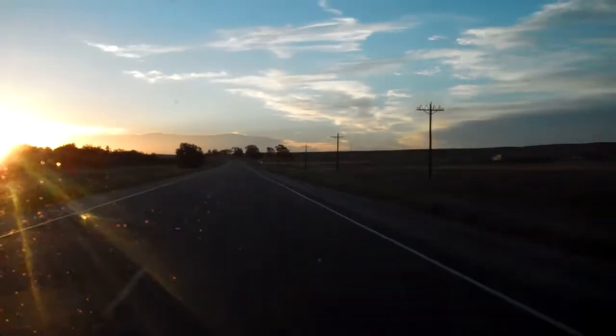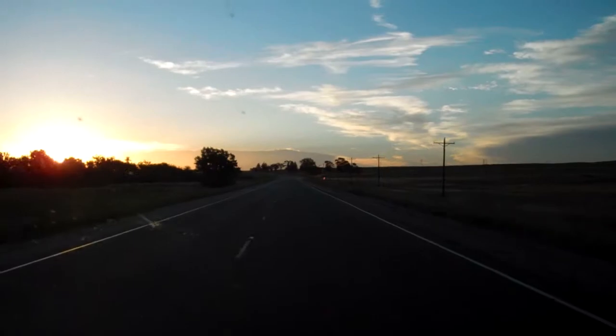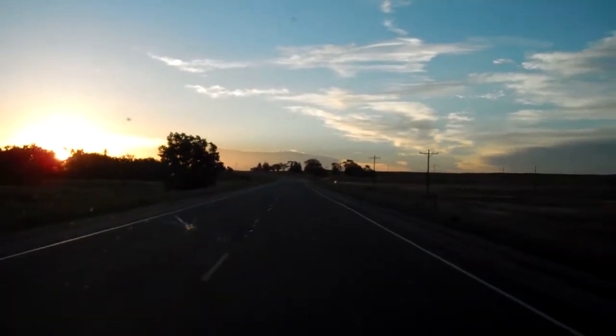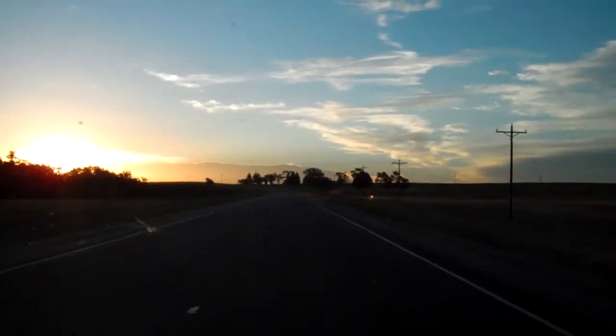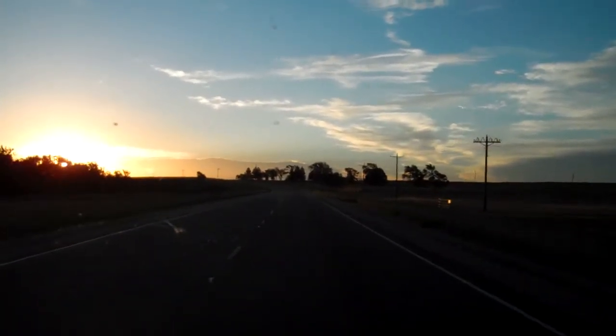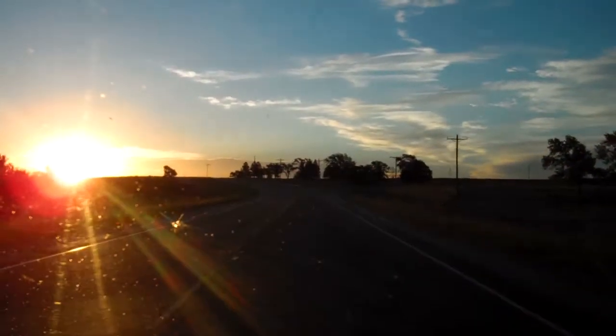Well, the sun is up now. We'll be driving into the sun probably for another 2 hours, at least until it gets overhead. Well, that is covered right now. Let's see what happens when I turn into it here, so we get the full glory of it. Wow, look at that.